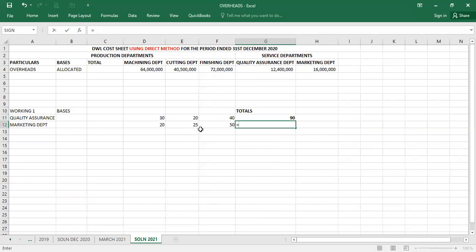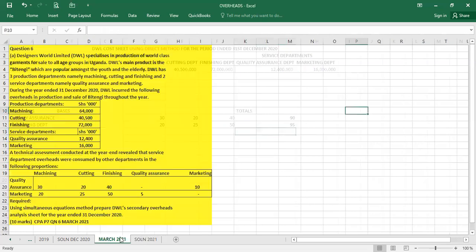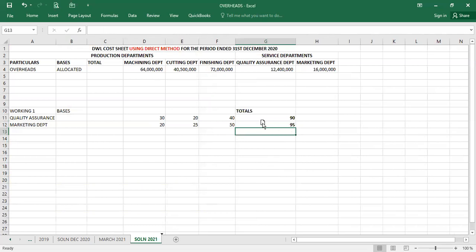Then we also get equal sign here, the sum from here to here. So this one is 95. You are seeing that it would have been 100%, but we ignored this 10%. And this one would have been 100%, but we ignored 5, and it becomes 95. The other person can take it in this way.